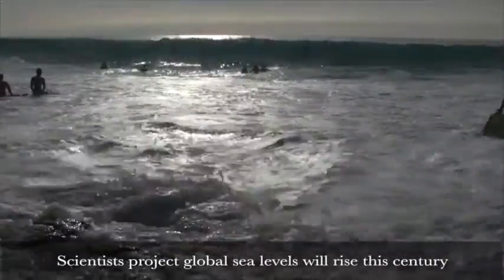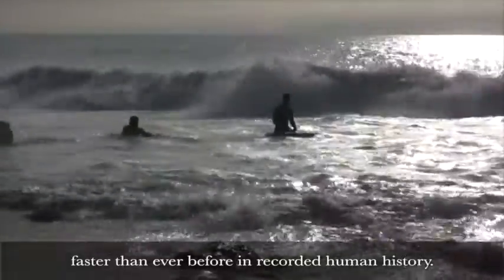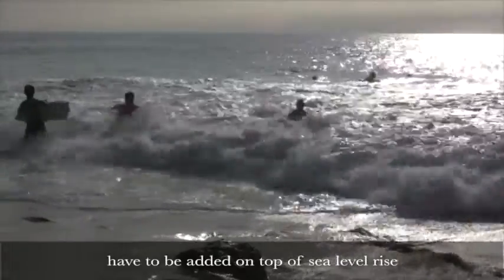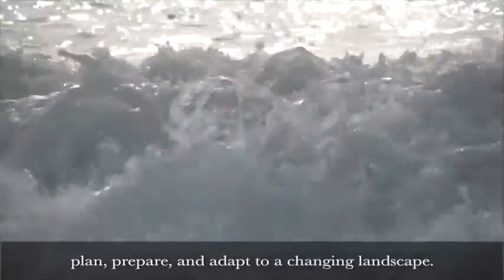Scientists project global sea levels will rise this century faster than ever before in recorded human history. Any local or regional land elevation changes have to be added on top of sea level rise, so this is why coastal land elevation information is so crucial to help coastal managers plan, prepare, and adapt to a changing landscape.